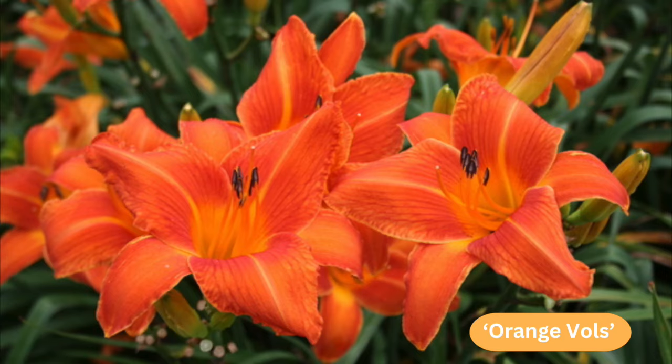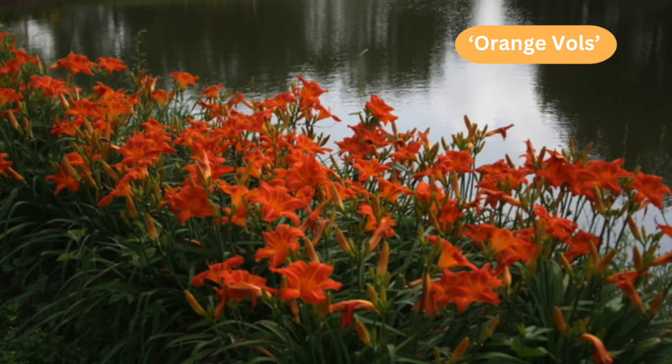We're here in Tennessee, University of Tennessee country, so the Volunteers, go Vols. So Orange Vols is one of ours, big 7-inch deep orange blooms on nice dark green foliage. Those are 3 of big blooms that I really like. And I think we still got a couple other things in our list of 5 things about daylilies, so let's see what's next.